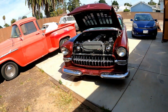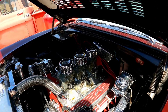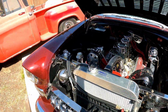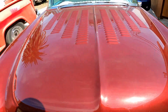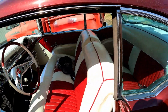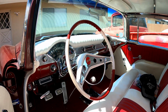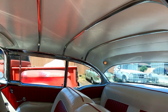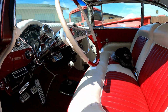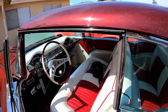Look at that front end. Check out the engine. Appears to be a small block Chevy. Got AC, louver hood. Look at this interior. And it's a 5-speed, isn't that crazy? Stick shift. But it needs a little TLC. Just little things done to it. Even the trunk is all done in tuck and roll. And it's got Packard tail lights.